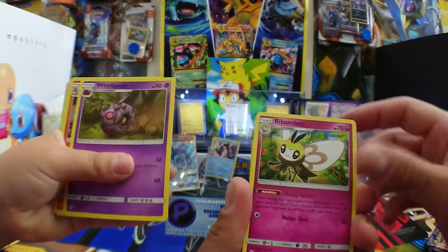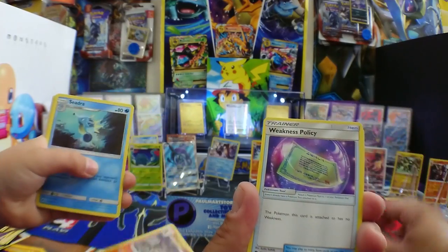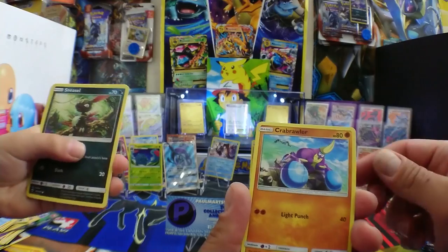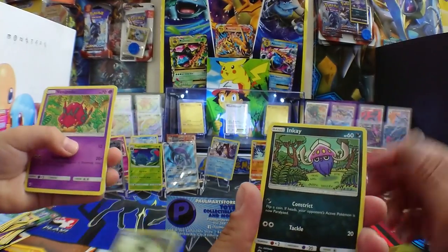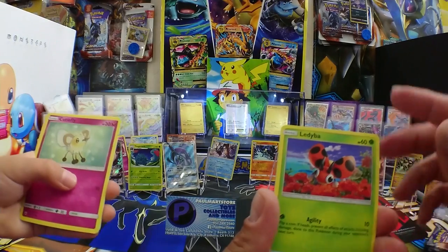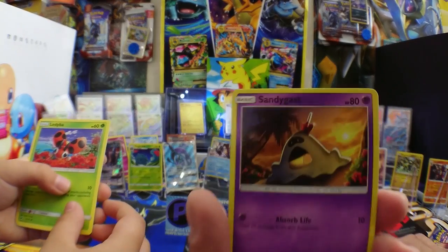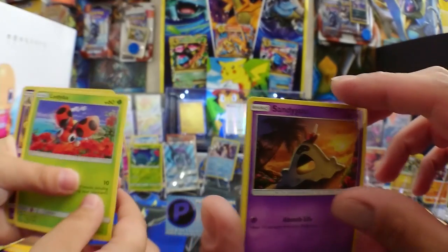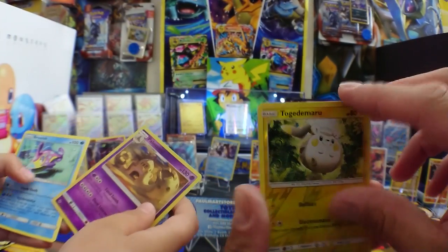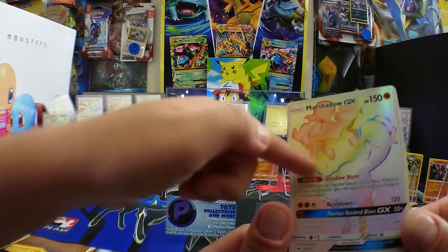Here we go. Electric energy. Psychic energy. Whirlipede. Ribombee. Charmeleon. Seedot. Weakness Policy. Sneasel. Crabrawler. Inkay. Venipede. Caterpie. Horsey. Ladybug. Cutiefly. Ladybug. This one is Sandygast. Oh, this is the freaking somebody dropped their gum thing. Togedemaru. And Bruxish.